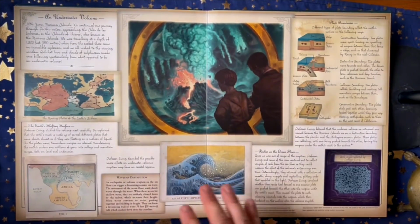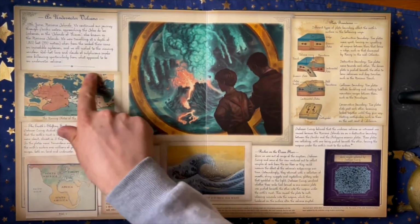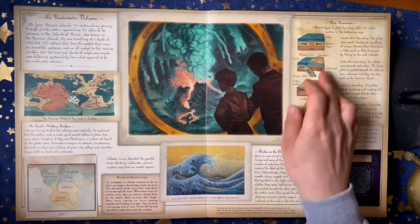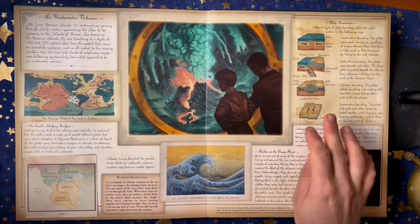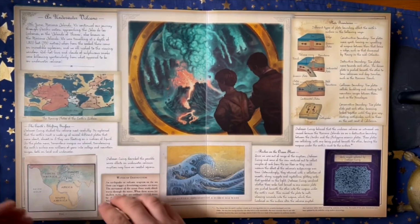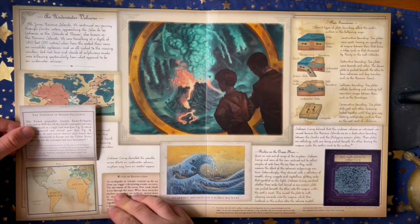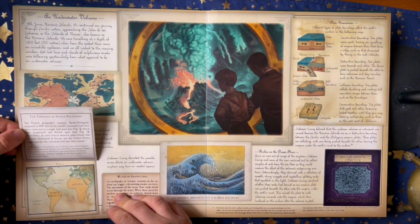An underwater volcano. Here we have the moving plates of the Earth's surface. As you can see, the tectonic plates. Here we have the plate boundaries. Again, extremely well detailed. An artist's impression of a seismic wave. Then we have here again another map. This book particularly is full of maps. And here it says the theories of Snider Pellegrini.